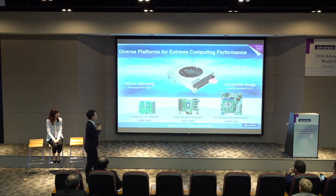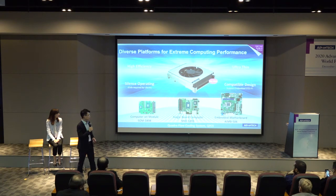So the QFCS technology is able to support all of the standard form factors, from the computer module, a single board computer, to the embedded motherboard. So it's a ready-to-use solution and doesn't need customization.